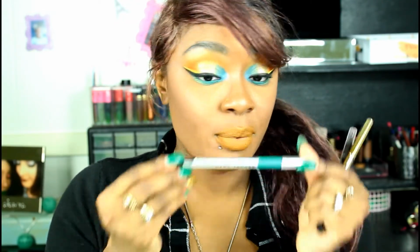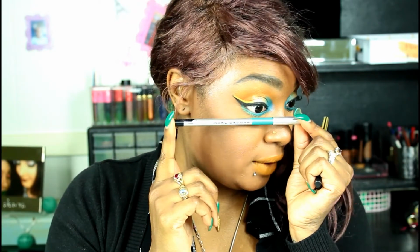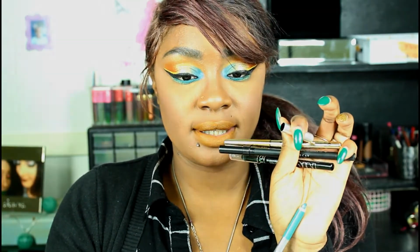So I've got a few eyeliners here that I've been loving. This one I'm wearing today. This is Marc Jacobs Gel Liner, and this is in Royal Pool. I have it on the lower lash line today. It is a really pretty teal shade, as you guys can see.